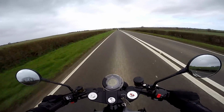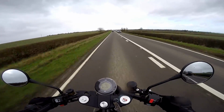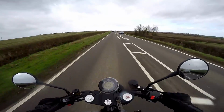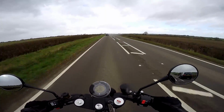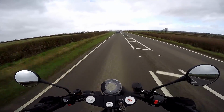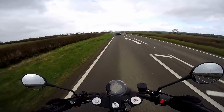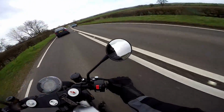Now you're not seeing this road at its best, but you can see what I mean by it being a nice road. Nice open approaches, you can see what's coming. Some open bends, some nice undulations. On a summer's day, or a weekend morning before everybody's up, great road to ride, this one. Okay, time to dispatch the Vectra.